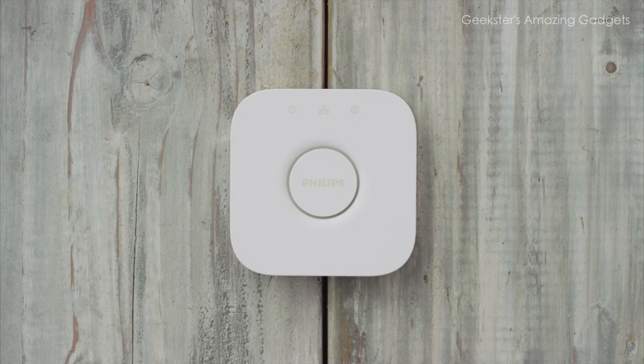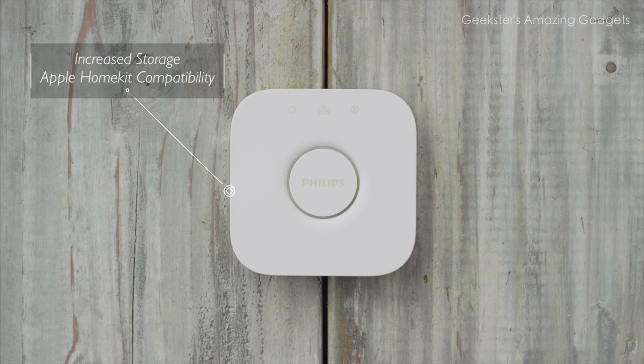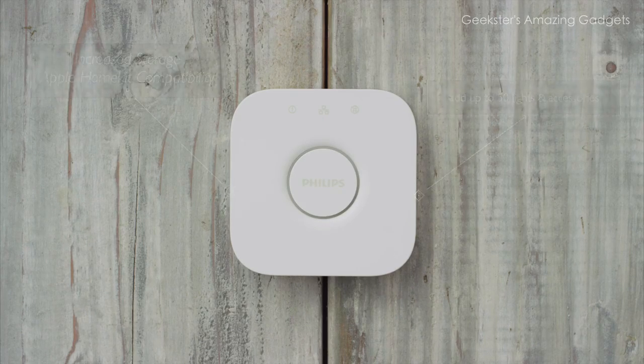Now, if you want to go full out and you want more than a kit, simply start with the latest bridge. And don't worry about going crazy with lights, because this will support up to 50.